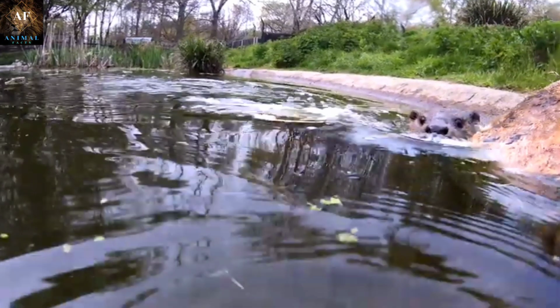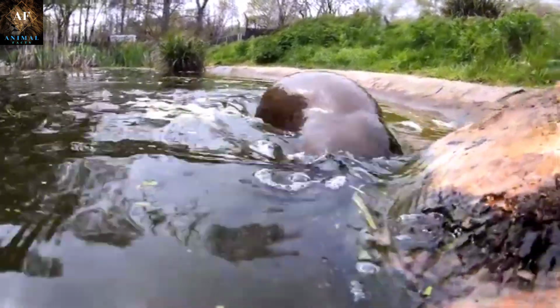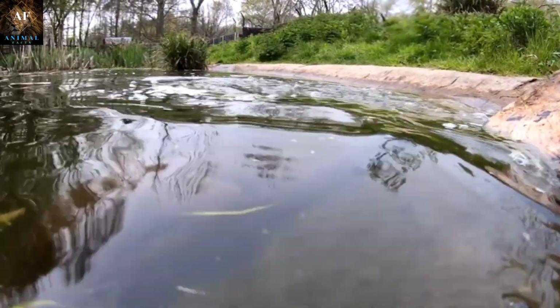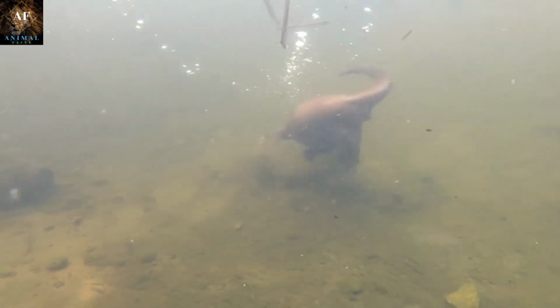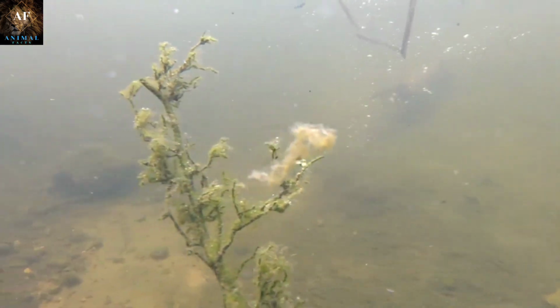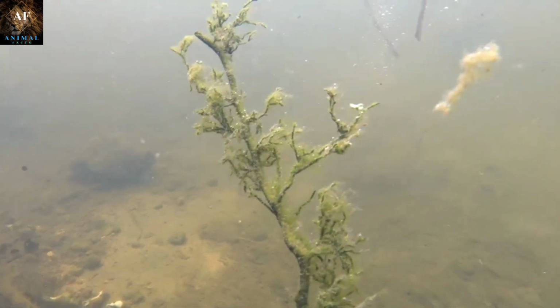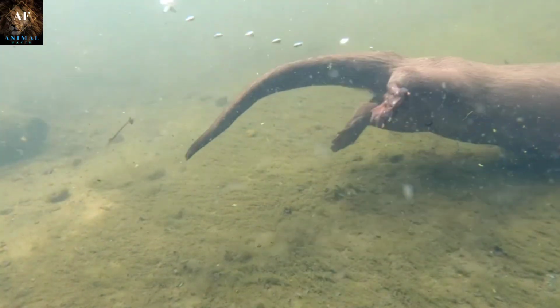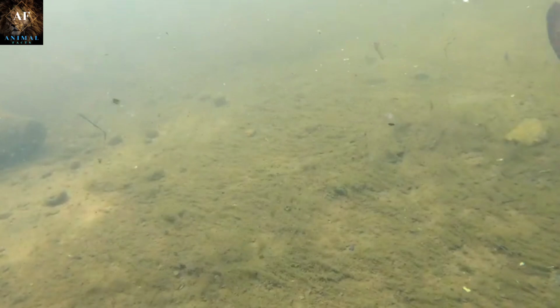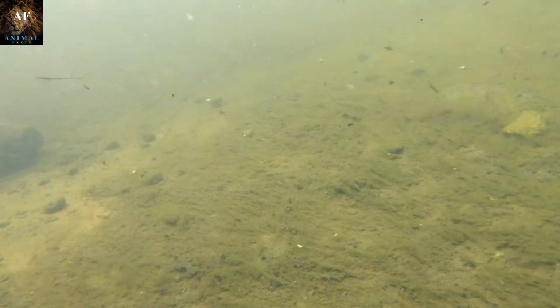Sea otters are superb swimmers. They are streamlined and use their strong, webbed hind feet to propel themselves through the water with remarkable agility. Unlike most marine mammals, sea otters do not have blubber to keep them warm in cold water. Instead, they have incredibly dense fur that traps a layer of insulating air. This fur also makes them highly buoyant, allowing them to float effortlessly on the water's surface.